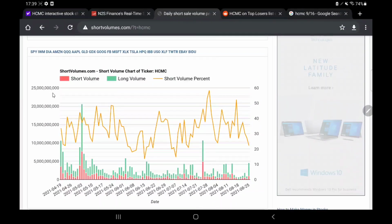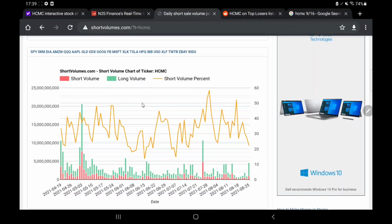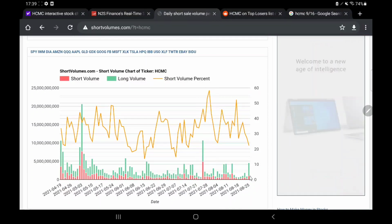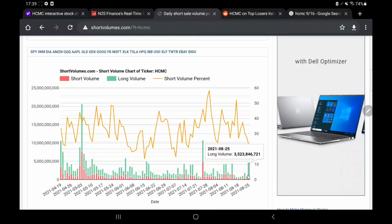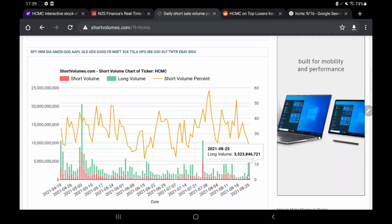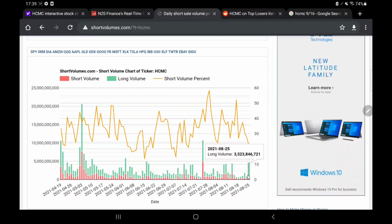Ultimately, when we come up to here, we can see the short volume and long volume, which is obviously highlighted in red and green. It's easy for everybody to understand. This date down here is the 25th, which was obviously yesterday, and we can see the amount of long volume that we had then was about 3.5 billion. Now that is really good. It shows a lot of liquidity and a lot of shares being traded, which is fantastic in the first place. If we can get that to continue at these levels, I would be very happy.